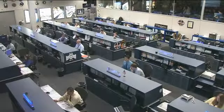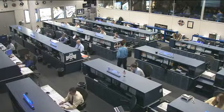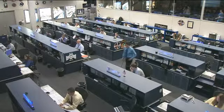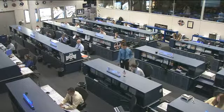The crew members have been working in split shifts due to the Progress operations, but the whole expedition crew got their schedules synced up for Friday, which featured Progress unloading, Joe Akaba and Aki Hoshide training for robotic arm operations that are coming up next Monday, when they will fly the Japan robotic arm to receive a handoff from Canadarm2.